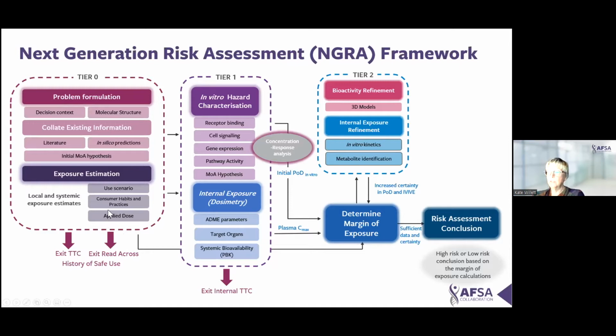If the assessment requires the generation of new information, you progress on to tier 1, where you use in vitro methods to begin your hazard or bioactivity characterization and begin to collect those concentration response curves for the activity. At the same time, you start to explore internal dosimetry and look at things like metabolism and such. And here you can exit either based on an internal toxicological threshold of concern, or in a determination of the margin of exposure, which is a comparison of the in vitro bioactivity with the internal exposure.